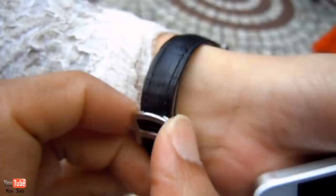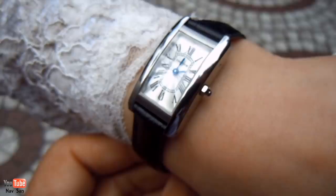It's on a deployment buckle, but the strap's a bit rubbish, so we're gonna change the strap. But for a freebie, you know, it's not bad, is it? I will show you a little bit later what I bought as a watch for a test, so stay tuned for that.